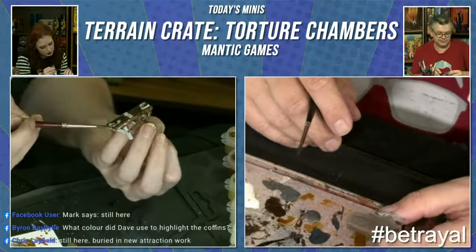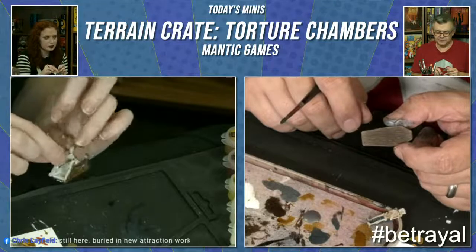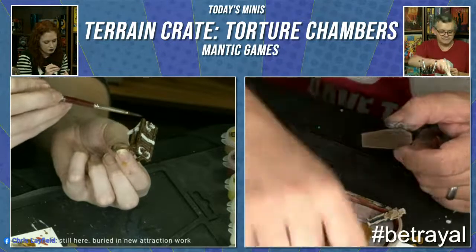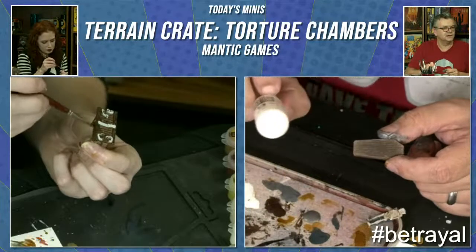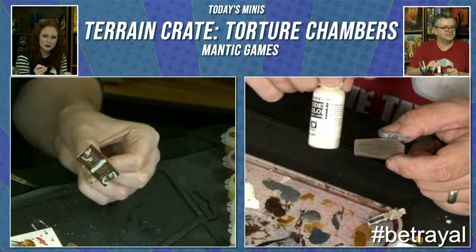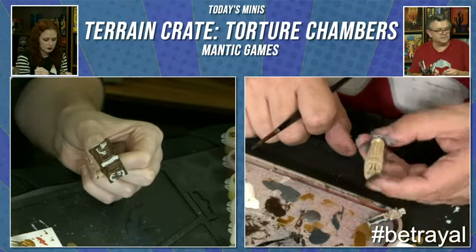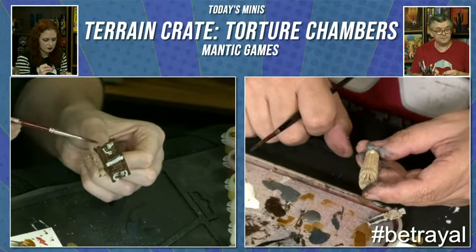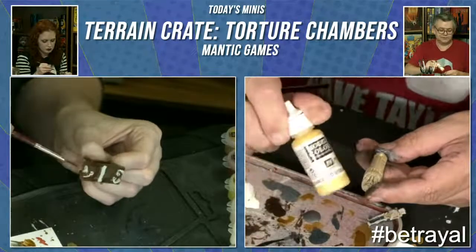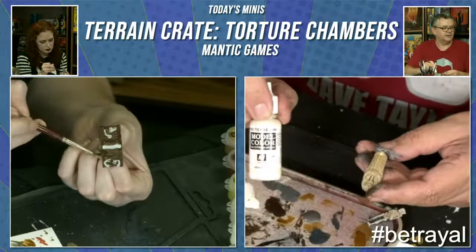Byron says, what color did Dave use to highlight the coffins? So the coffin started with the wildwood wash over it, and then a dry brush with beige brown from the Vallejo Model Color range, which is a favorite of mine, and then a light dry brush around the edge with ivory. For the sarcophagus, it was a base of snakebite leather painted over it. All the panels were individually highlighted with sand yellow from Vallejo, and then a light dry brush of the ivory at the end.